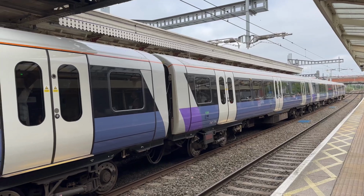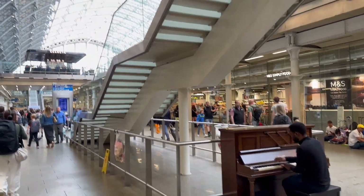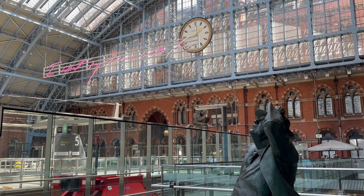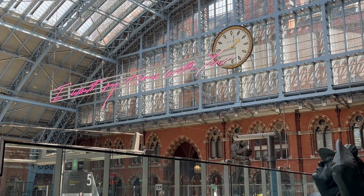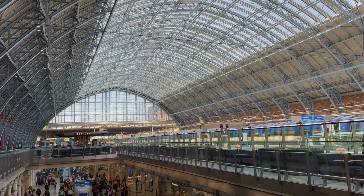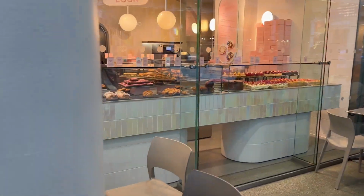The day kicked off travelling on the fantastic brand new Elizabeth line. Arriving into King's Cross, St Pancras, it was a real hive of activity. The station looks absolutely fantastic. If you find yourself arriving into the station a little bit early, there's plenty of spaces that you can escape the hustle and bustle. This mezzanine area shown just here features some champagne bars and some nice relaxing cafes, so plenty of places to hang out before the check-in.